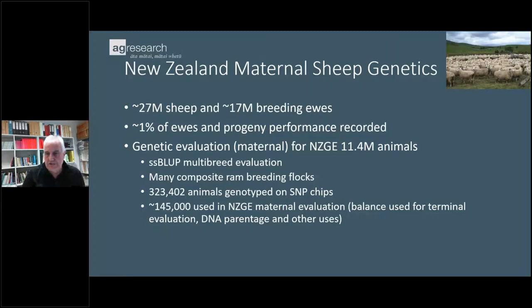So where's New Zealand maternal sheep genetics at? Well, we've got about 27 million sheep now and about 17 million breeding ewes, and about 1% of the ewes and their progeny are performance recorded. Currently, our genetic evaluation for the maternal traits in the NZGE consists of 11.4 million animals that have got records from about 1995. We use what's called a single-step multi-breed BLUP evaluation. That means it mixes genotyped information with pedigree information, and it's done across multiple breeds.